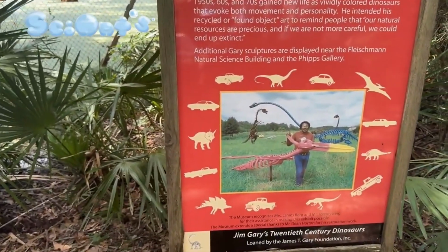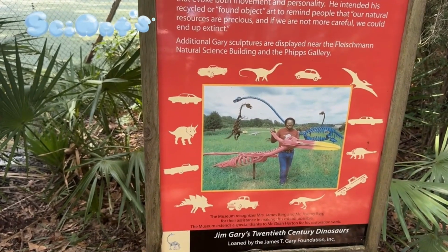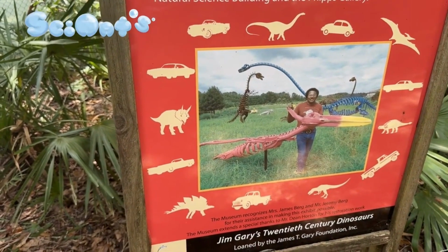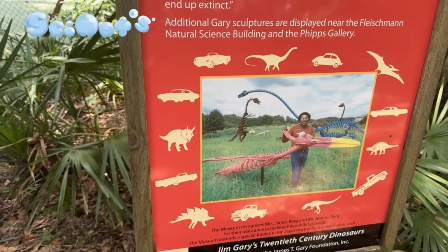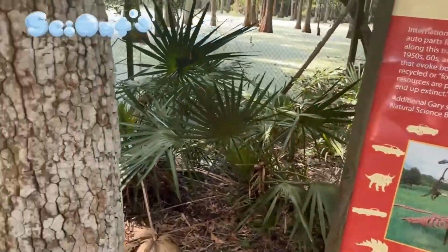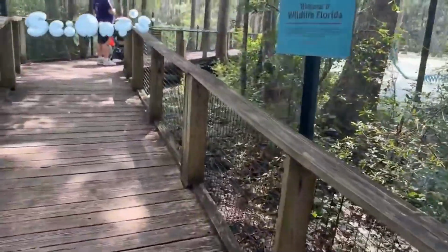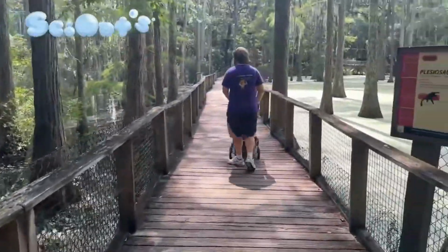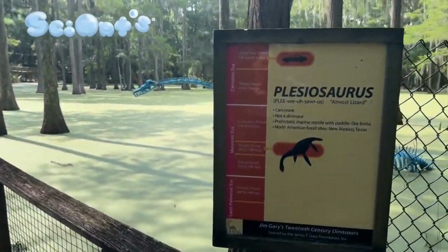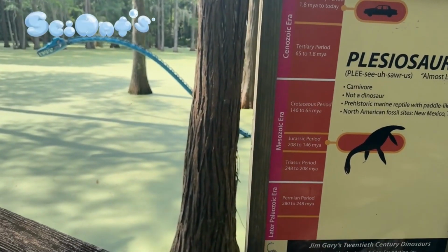Internationally noted sculptor Jim Gary salvaged auto parts from junkyards to create the prehistoric creatures along this trail. A plesiosaur. Depressingly enough, not a dinosaur. I learned that from Danny. I was heartbroken that day. As a child, I'd always thought it was a dinosaur.